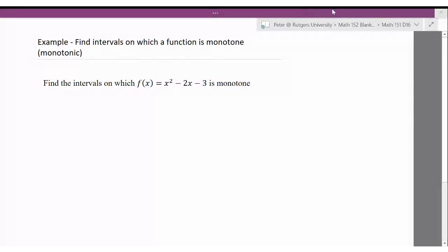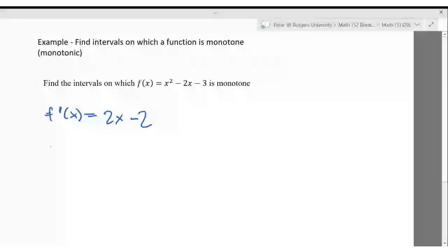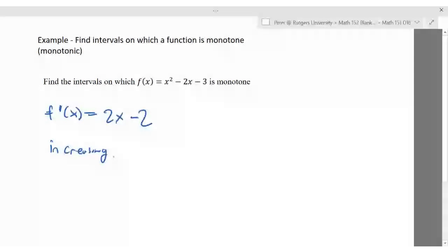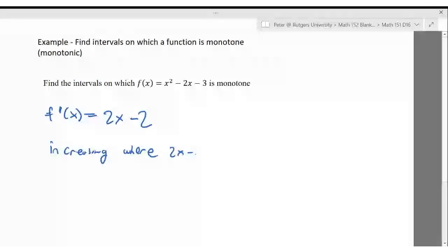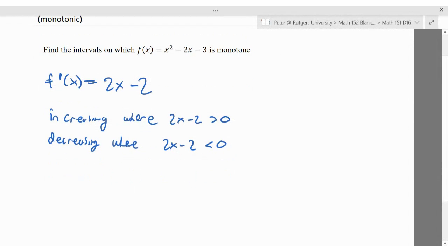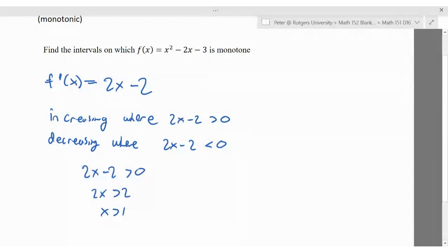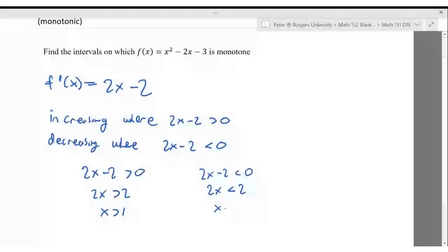All right, so we have f prime of x equal to 2x minus 2. So what we're solving for is increasing where 2x minus 2 is greater than 0, decreasing where 2x minus 2 is less than 0. So all we really have to do is solve the inequality. 2x minus 2 greater than 0 gives us 2x greater than 2, or x greater than 1. And 2x minus 2 less than 0 is just going to be 2x less than 2, or x less than 1.